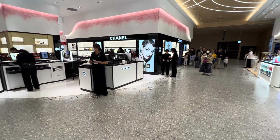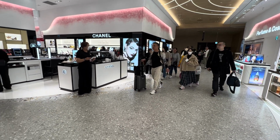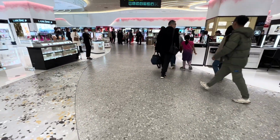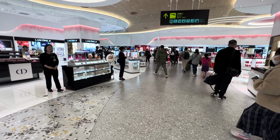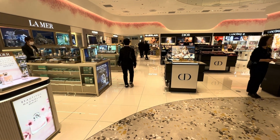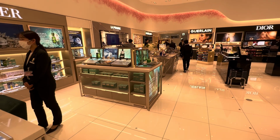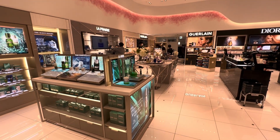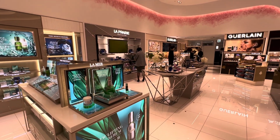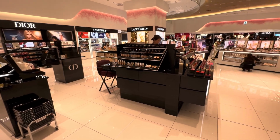Let's just turn back on ourselves now, watch the passengers all coming through. And let's just follow their path, and you'll see the curve, and that rolls around to the left very gently. And we'll just take in some of the brands as we meander through the store, as no doubt many passengers will. And you'll see a roll call of famous brands: La Mer from the Estee Lauder companies, La Prairie, Guerlain, Dior, all looking a million dollars.